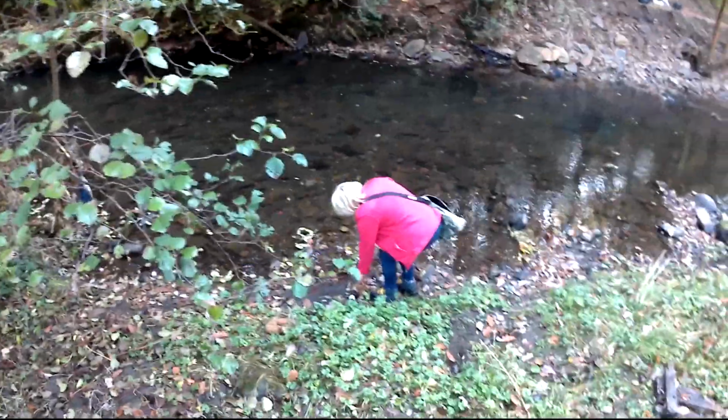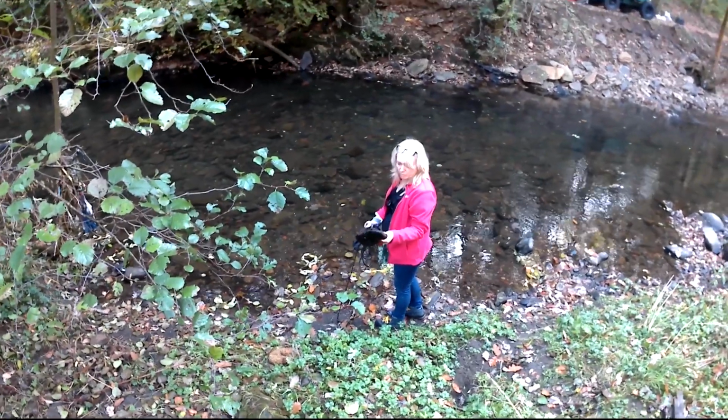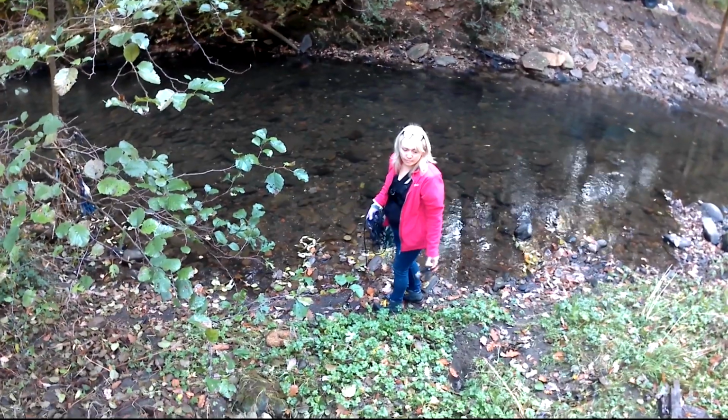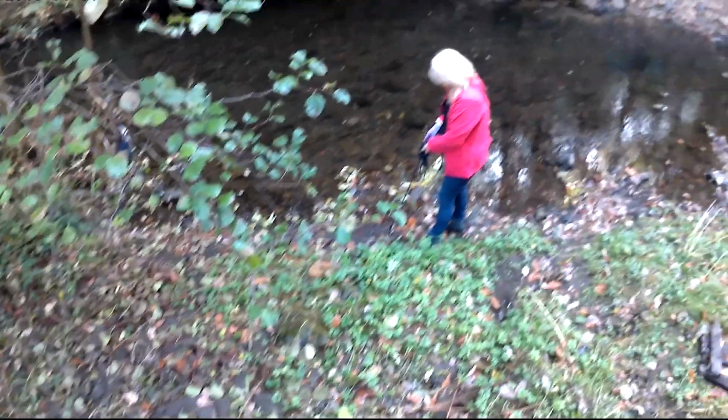There we go. Oh, hang on, what's going on? Oh, a bit of skateboard. Oh well, something else we need to put in the bin for. We will clear this river bit by bit.